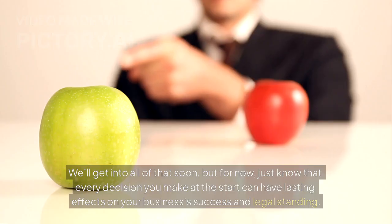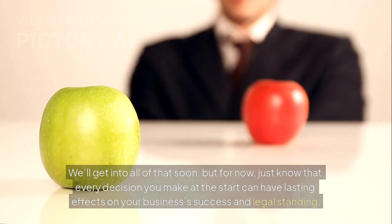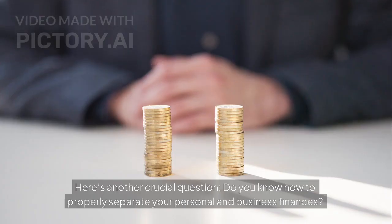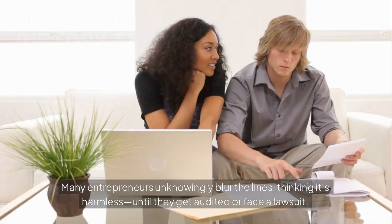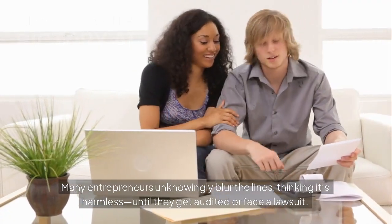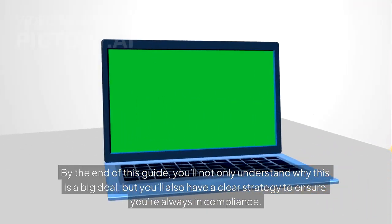That's why this guide isn't just about filling out forms, it's about understanding the why behind each step so you can make smart decisions for your business. Now, here's a question for you. Do you know the most common mistake new business owners make when setting up their LLC? Most people don't, and that's exactly why they end up in trouble down the road. But don't worry, we'll get to that soon.